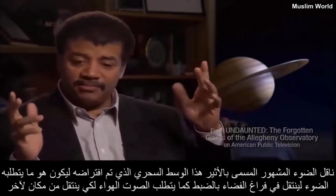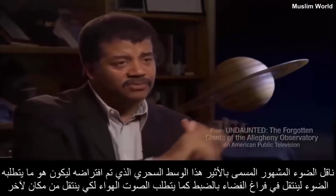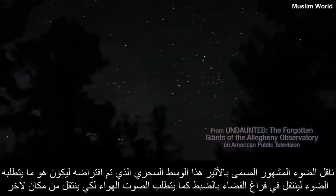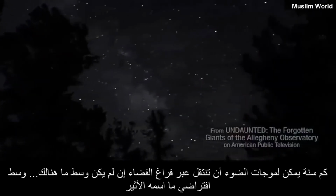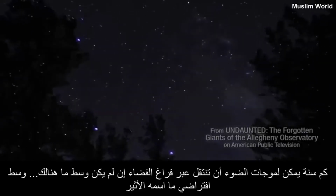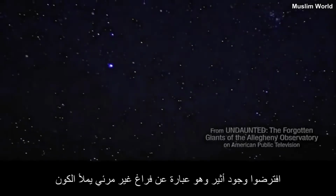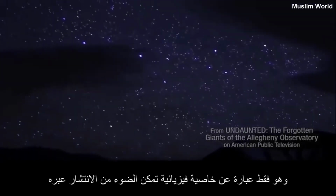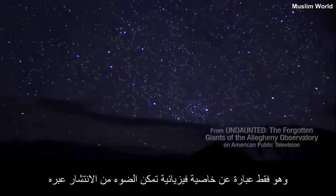This magical medium was hypothesized to be what light required to move through the vacuum of space, just the way sound requires air to move from one place to another. How else could waves of light move through the vacuum of space unless there was some medium there, some hypothetical medium? Let's call it the ether. Ether, they theorized, is an invisible nothingness that permeates the universe. Its only physical property is that it allows light to propagate through it.